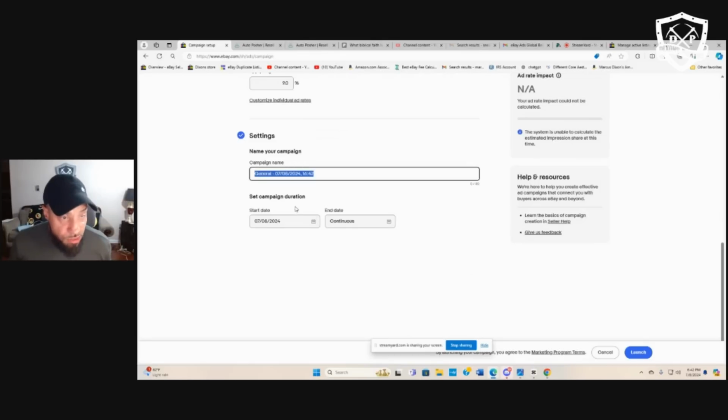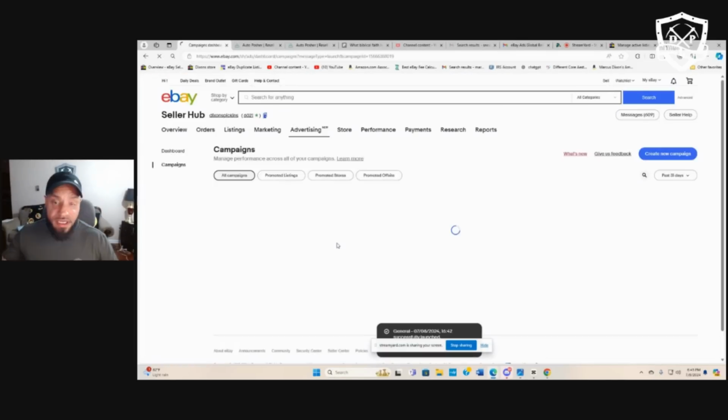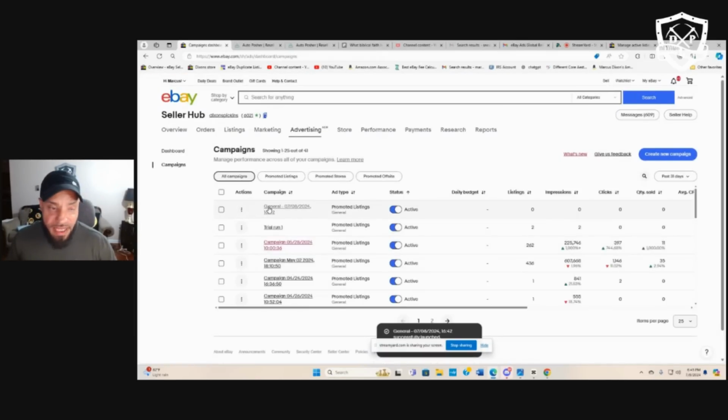So we'll do this general campaign name right here, and we'll set it to continuous. That way, whenever it ends, it'll just restart. We don't have to worry about going in, cleaning up policies again, recreating policies. It's going to do it all for us. And then we'll just launch that. Real quick and easy. 2 items in my campaign real quick.